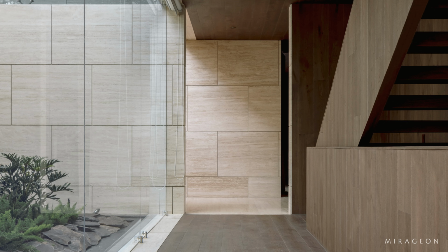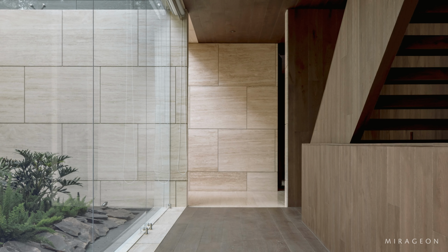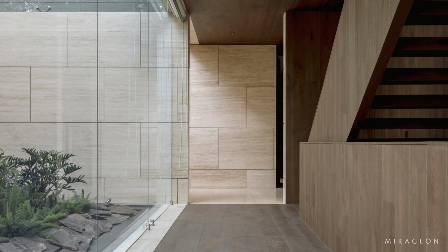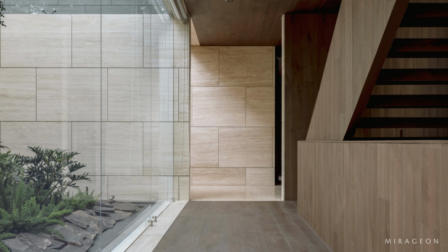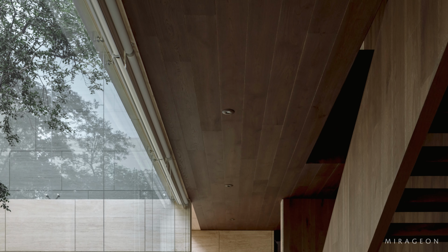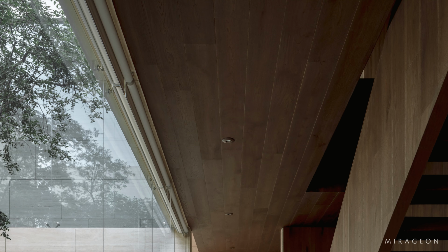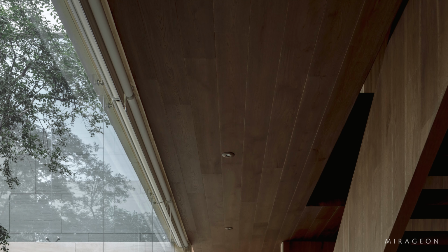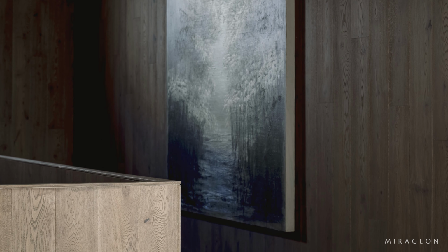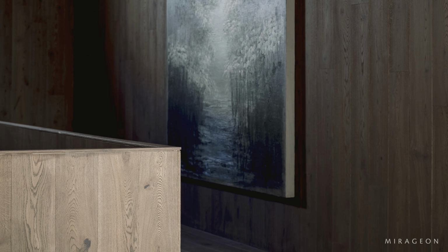Refined and earthy materials are found throughout the residence, including European oak for floors, wall paneling, and ceilings. On the upper level, the house features three bedrooms and a living room.